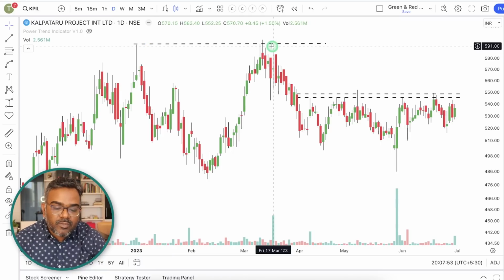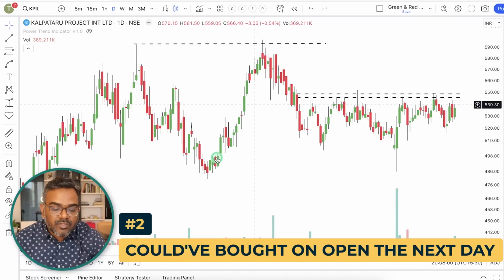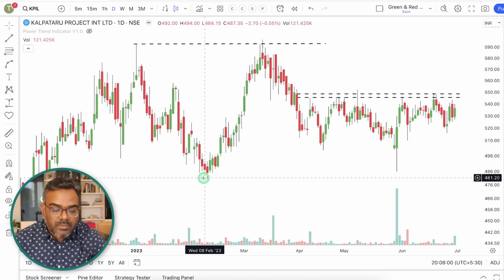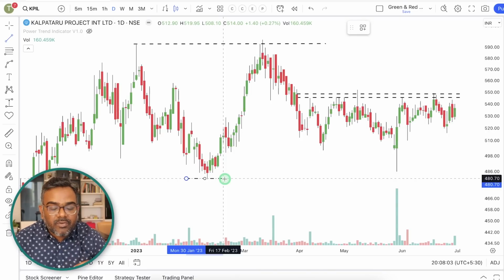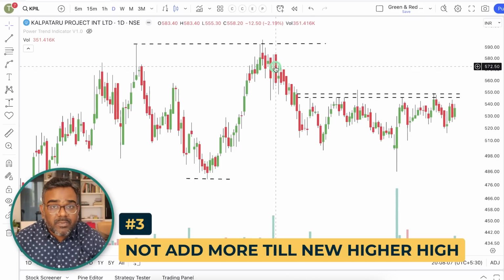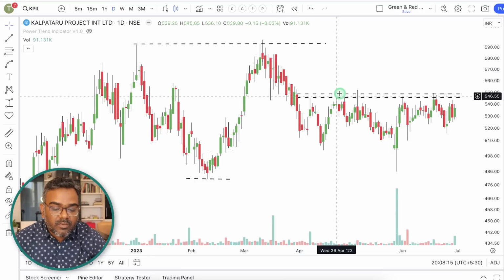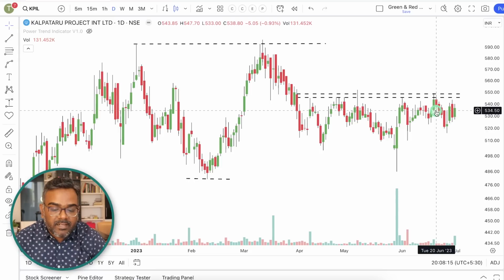The second point is you could have bought it here on the day open. Let's say you were just having FOMO, you bought it here, and the stop loss was somewhere here, right? So stop loss was around the swing low, as always. Now, then the stock came all the way down. Now, after you take a first position, you will not add on to that position until the stock again makes a higher high, right? Now, the stock has been forming a low point. It has gone down, gone down, gone down. It's consolidating in a very, very tight zone.